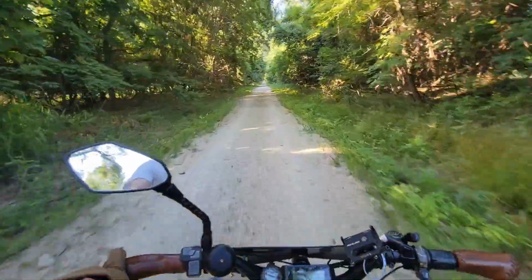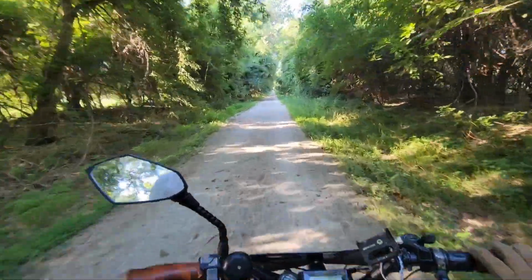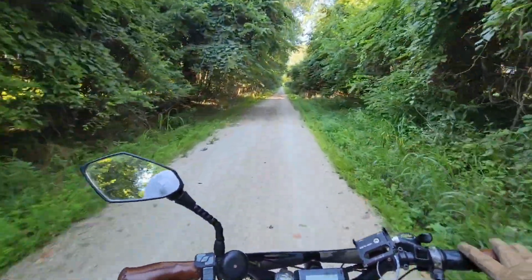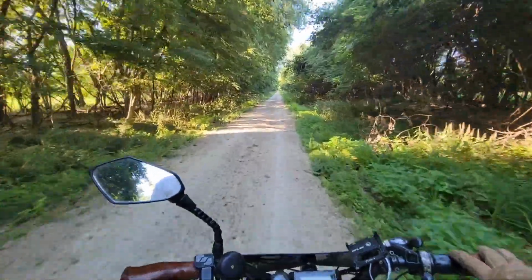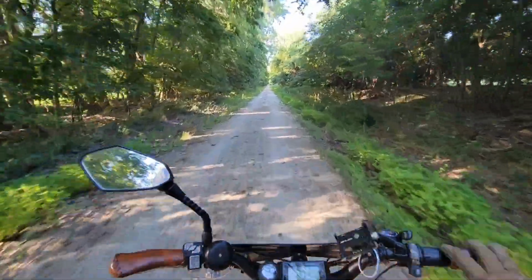I think there's a couple old bridges back here. I think that's one that I can see from here. There's a couple of different kinds of bridges that they built for these trains, and I'm not sure the difference or the names. I looked them up once, I don't remember.